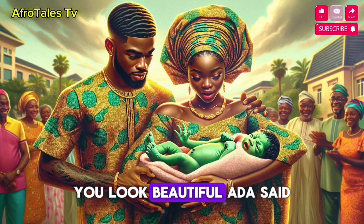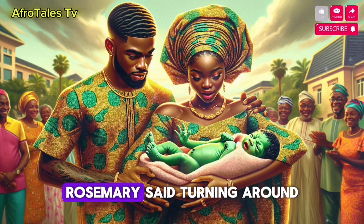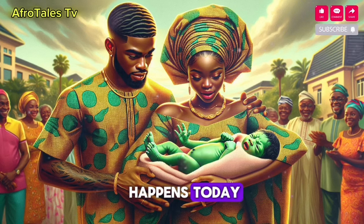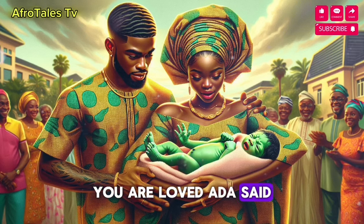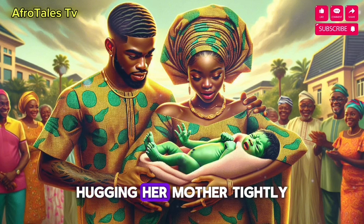"You look beautiful," Ada said, standing at the door. "Thank you, Mommy," Rosemary said, turning around. "Remember, no matter what happens today, you are loved," Ada said. "I'll remember," Rosemary replied, hugging her mother tightly.